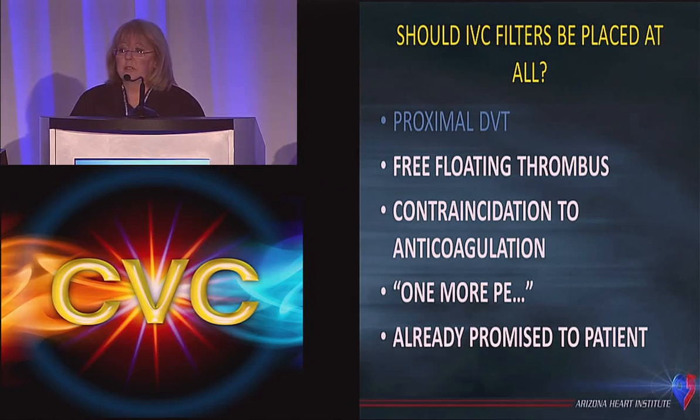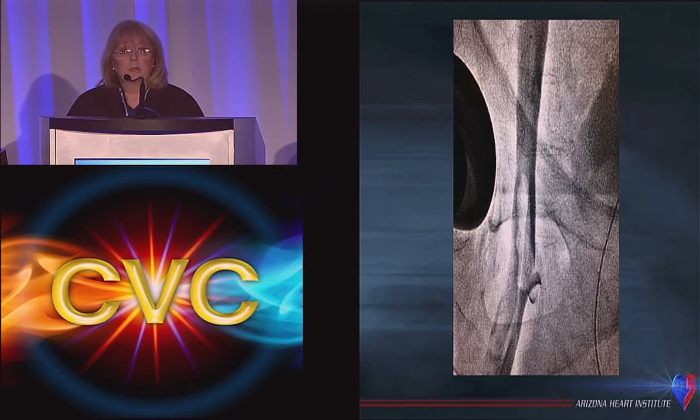So, well, when should a filter be placed at all? Well, the indications usually are with free-floating thrombus, contraindication to anticoagulation. Those people say, well, if they have one more PE, they're just going to die. Or somebody's already promised them a filter at some other hospital, and then they show up at your hospital, and it's like, is it going to be malpractice if I don't put in a filter? How are we going to get around this? So I wanted to show you a case of free-floating thrombus that we just had within the last couple months.